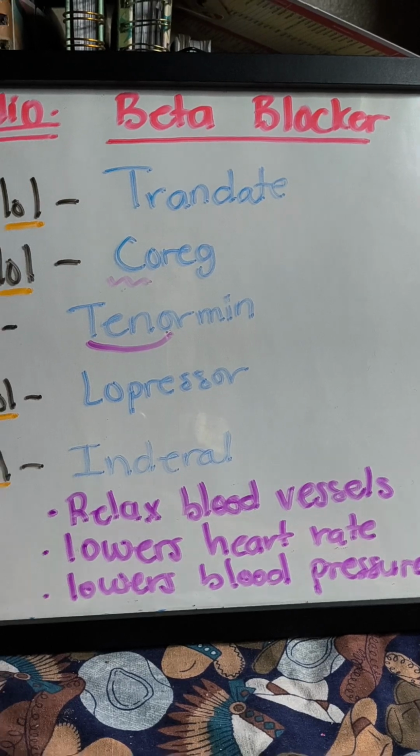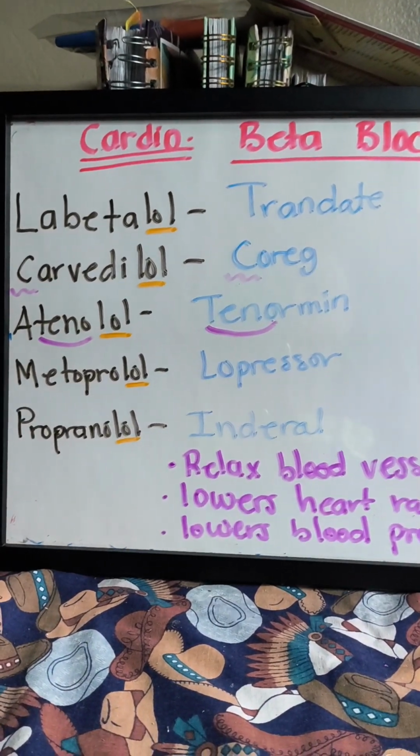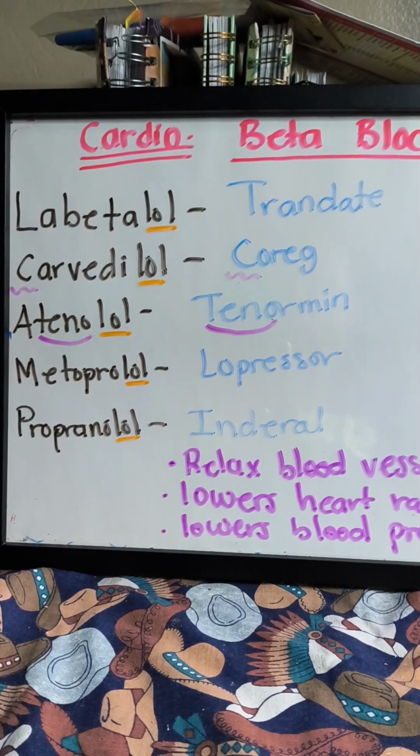Metoprolol is also Lopressor. Propranolol is Inderal. Carvedilol is Coreg. Atenolol is Tenormin. And labetalol is Trandate. These are five cardiovascular beta blockers.